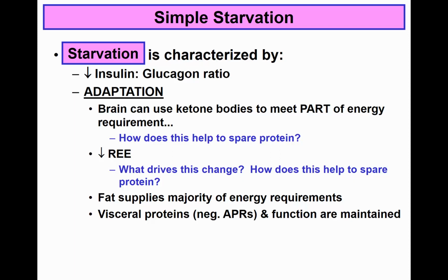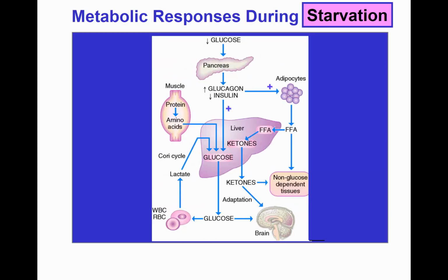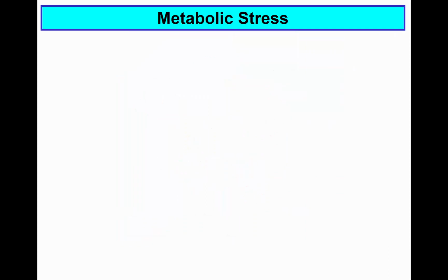The other thing that happens, by the way, is that adipose is being broken down for energy. All tissues that can use fat are burning fat for energy. We can use glycerol for gluconeogenesis. Remember that? So glycerol is a fat-derived non-carbohydrate source for gluconeogenesis, right? And that's a little diagram, and I think it's pretty self-explanatory. I'm going to put it in big so you can see it if you want to look at it later.